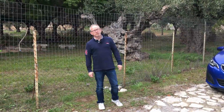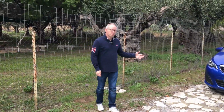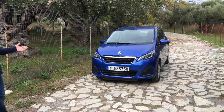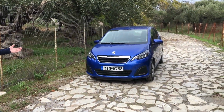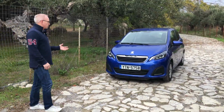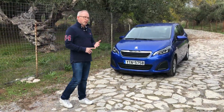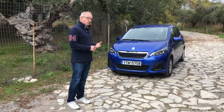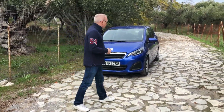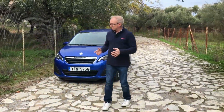This time we're back in Greece doing yet another review. This is the Peugeot 108 2019 model. This is the 1 litre with an automatic gearbox actually, which is interesting. I didn't know you get such a small engine with an automatic box. This car is the Toyota Aygo as well. So when you look up the NCAP rating, the Toyota Aygo comes up with this one. They're the same motor. What we like about this car is it's quite a nice style.